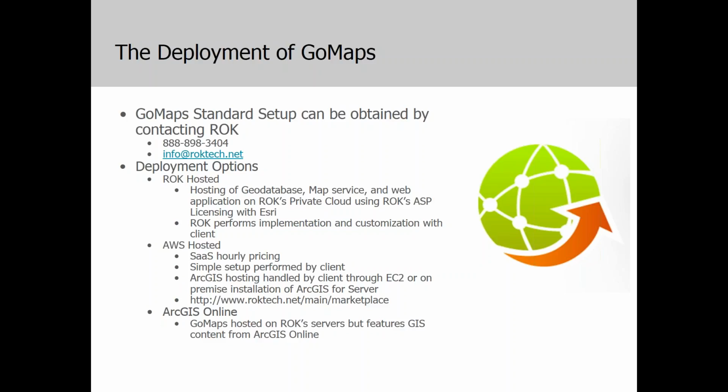A new deployment option is hosted in Amazon's Web Service Market. What this will do for you is provide SaaS hourly pricing. This is a great option if you want to run GoMaps here and there, but turn it on and off. Maybe you just want to run it 9 to 5, 5 days a week, and then turn it off. It's a very cool method for handling that.